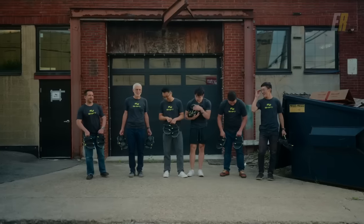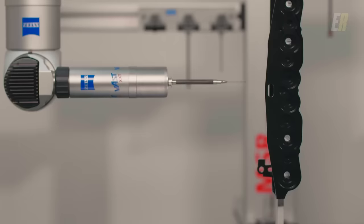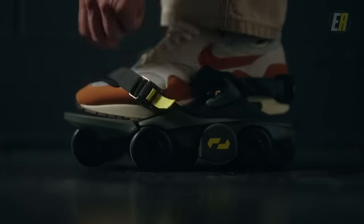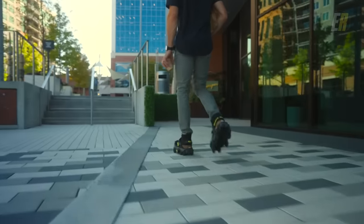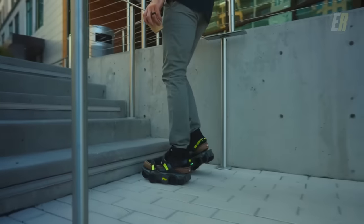Manufacturing the Moonwalkers has been a journey of innovation and refinement for Shift Robotics. Before arriving at the final product, the team went through numerous prototypes. Each iteration brought them closer to their vision of creating a mobility device that seamlessly combines speed, safety, and convenience, bringing us one step closer to a world where walking can be as fast as running.